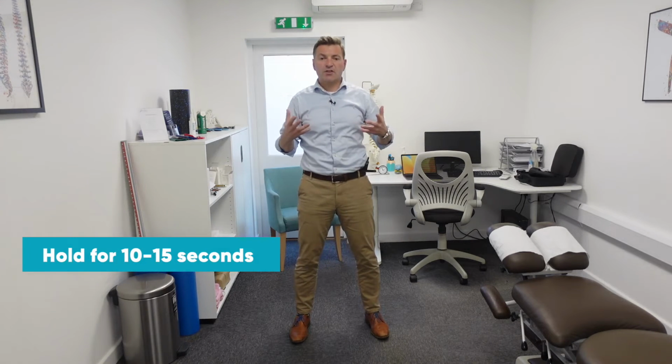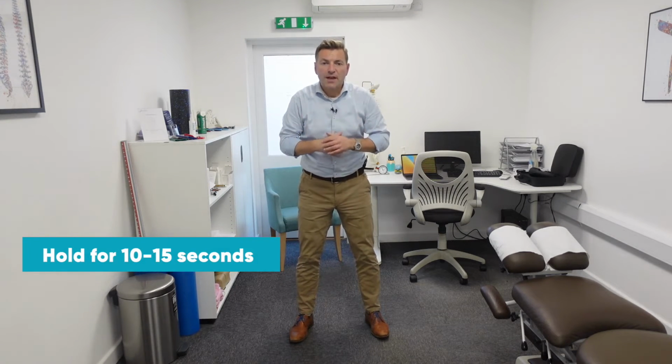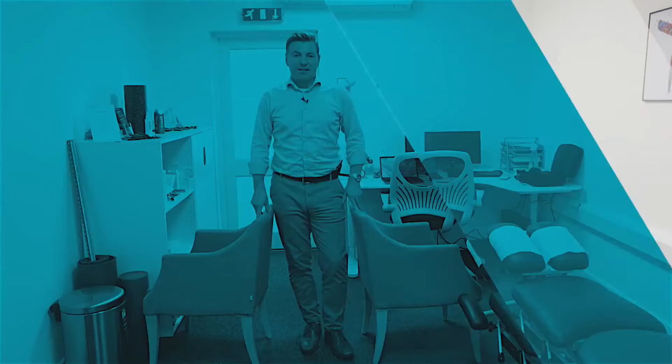So it's a simple exercise you can do just to get yourself a bit of movement and mobility in the lower back if it is getting a bit stiff, and it's safe as well. So this next exercise is also very effective and a great exercise to help you if you're struggling with some wear and tear in your lower back.